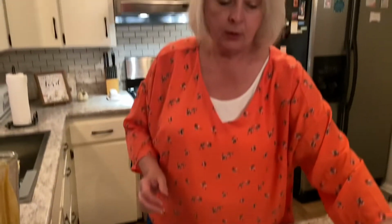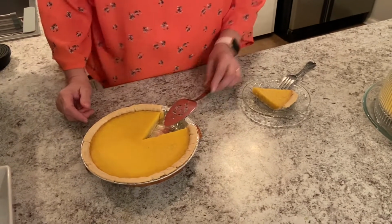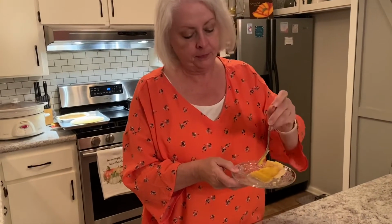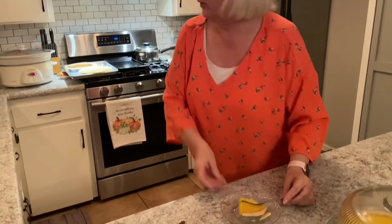Okay, so we're going to get these in the oven, and when they finish, we'll come back and show you how they look. Okay, this is our lemon pumpkin pie, and you can see it looks almost like a custard. We're fixing to try it. This is so good. If you like lemon and you like custard, you're really gonna like it because that's what it reminds me of, like a lemon custard. This is your lemon pumpkin pie. Another bite in just a minute.